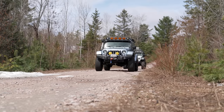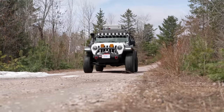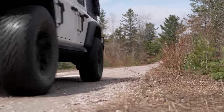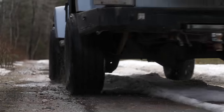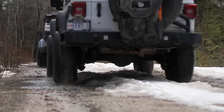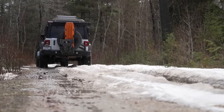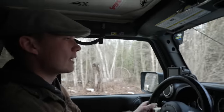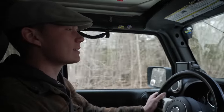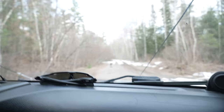I can see we've got some snow patches, but in general things have melted down pretty good. So let's head into the forest here and see what we can find. So we just headed down one of these little offshoots and we think it might lead to the river and potentially a nice campsite for tonight.